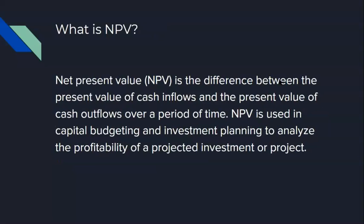What is NPV? Net present value is the difference between the present value of cash inflows and the present value of cash outflows over a period of time. NPV is used in capital budgeting and investment planning to analyze the profitability of a projected investment or project.